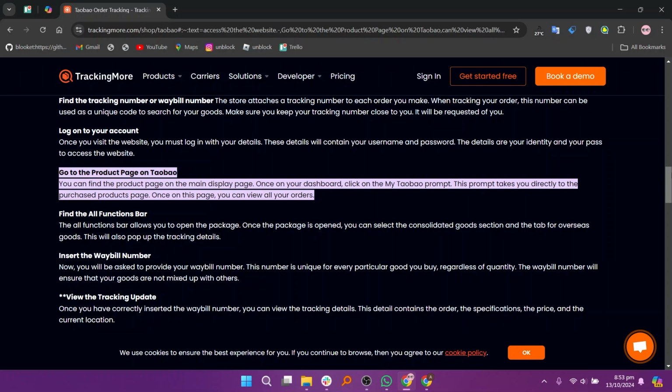These updates will include important details like the current location of your package, its specifications, the price, and other relevant information.